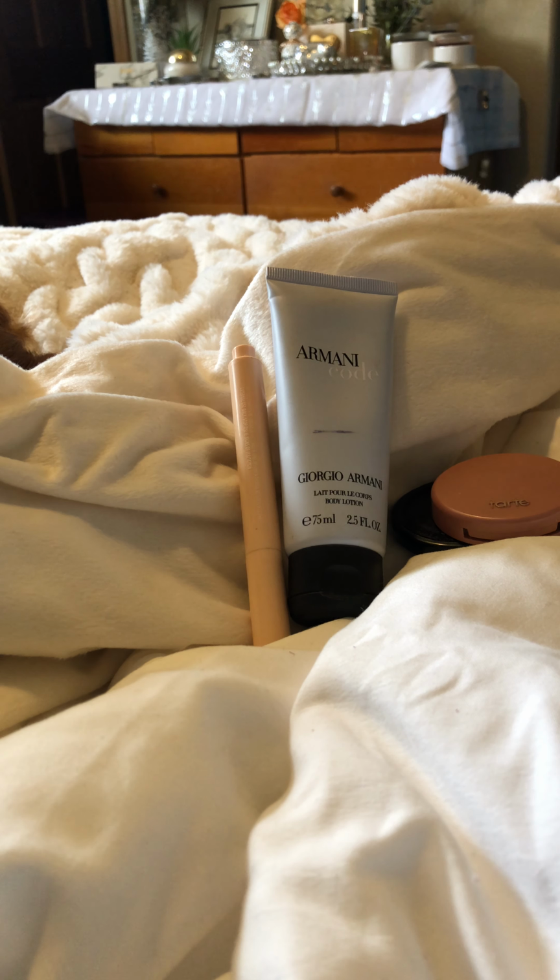So for this one, I chose the emotion Joyful because it really does make my skin look bright and vibrant and healthy and glowy and happy. So I picked Joyful.